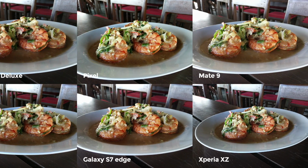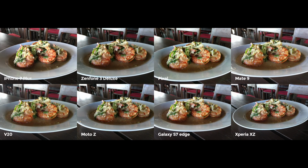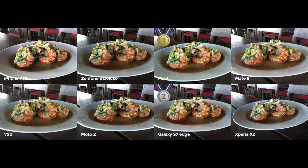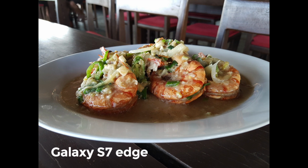When it comes to mouth-watering food snapshots, the Pixel does a great job at making the meal look absolutely delectable, which is why it is the winner here once again. The Galaxy S7 Edge did well here too, producing colors that stood out without betraying the actual look of the sumptuous shrimp.